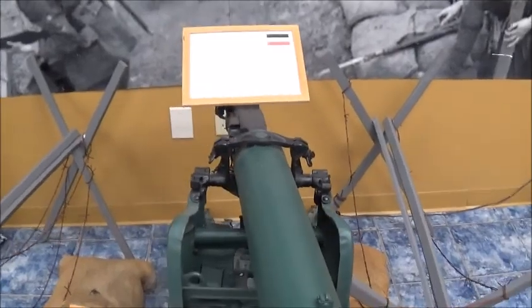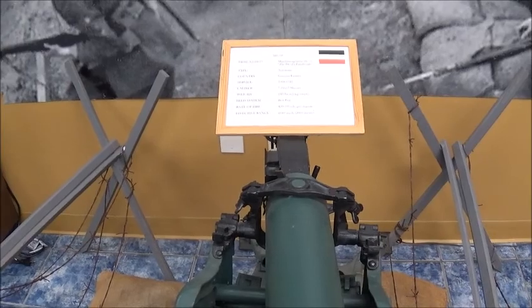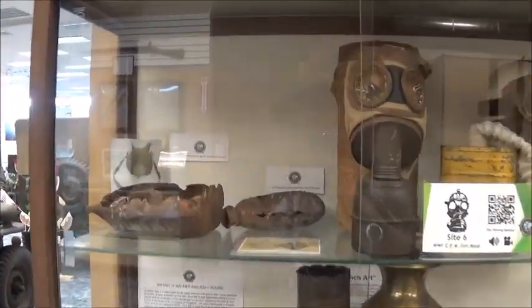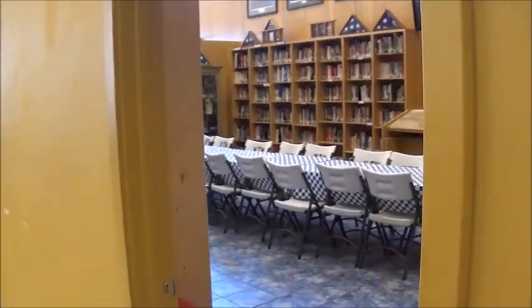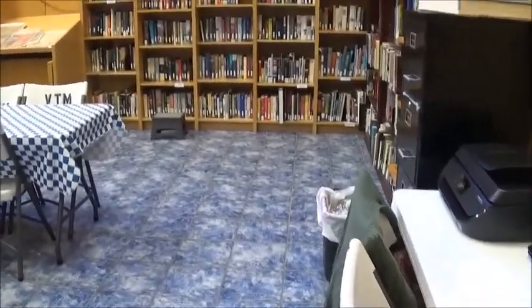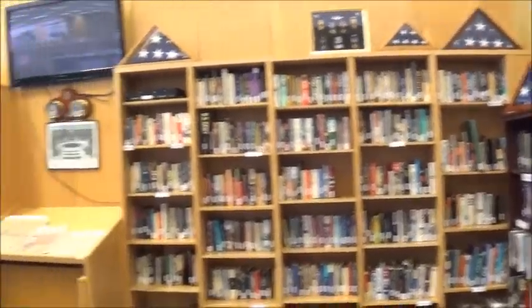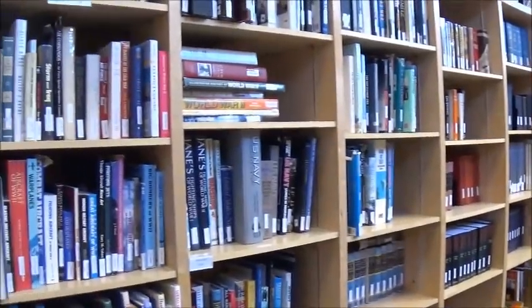So this is a MG08, also called the Devil's Paintbrush. Yeah, I can see why. This must be a reference library they have here to look at. Yeah, there's a lot of stuff in here.